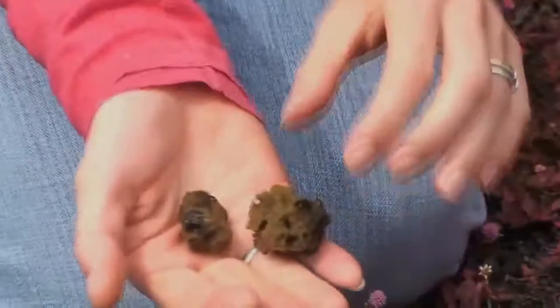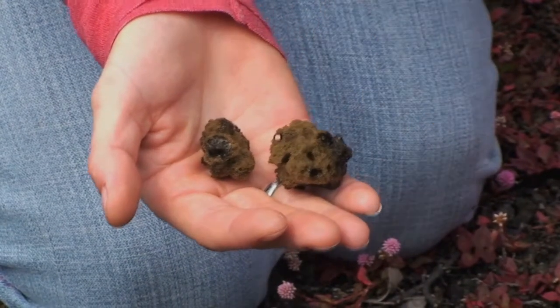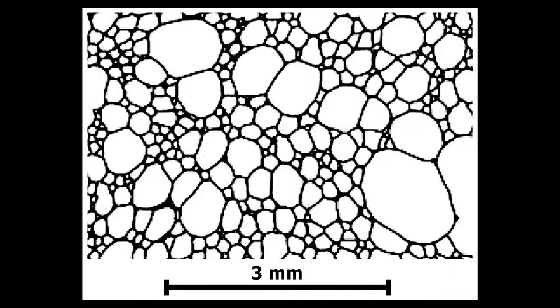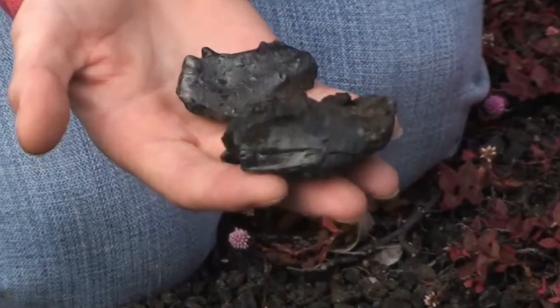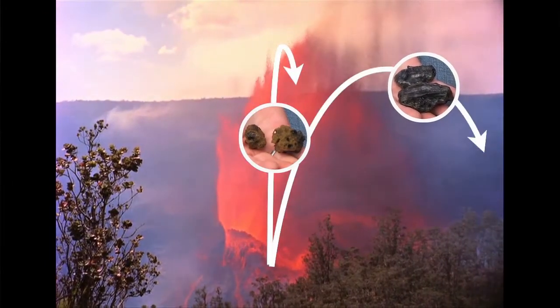These types of particles here, you can see they're golden in color. We call these golden pumice. And when we look at these in detail under the microscope, we can see that they're chock full of bubbles. They're very frothy particle types. On the other hand, we have these very shiny black particle types. So these look very different, and we interpret that these form with very different trajectories through the lava fountain.